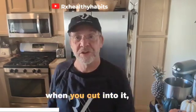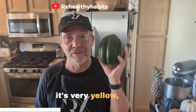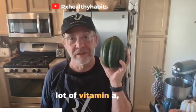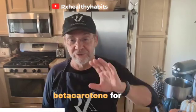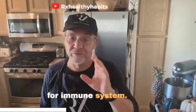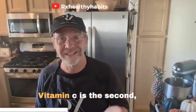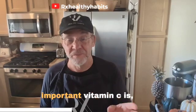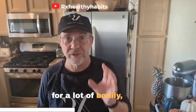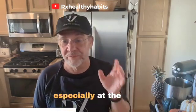Of course, when you cut into it, which we'll be doing later, it's very yellow, which means it's got a lot of vitamin A, which of course, you know, vitamin A and beta carotene for eyesight, for skin, for immune system. Vitamin C is the second micro, very high. It's a powerful antioxidant, and you know how important vitamin C is. Folate, there's a lot of folic acid in this. B vitamins are essential for a lot of bodily functions, especially at the cellular level for cell division.